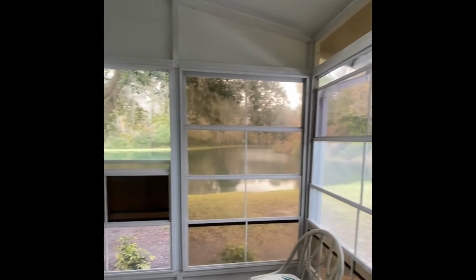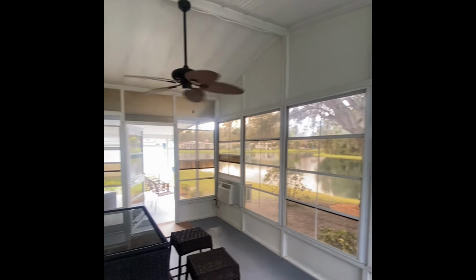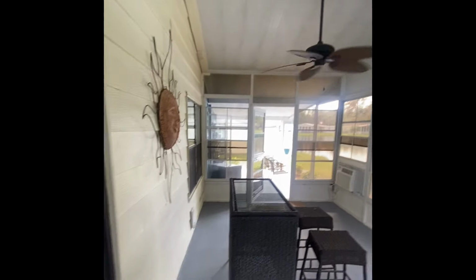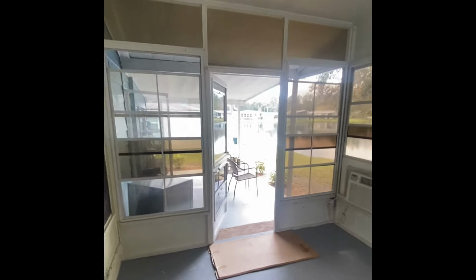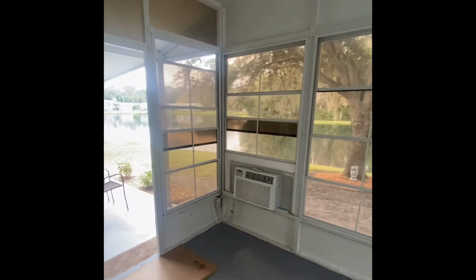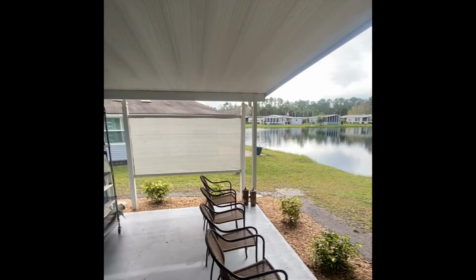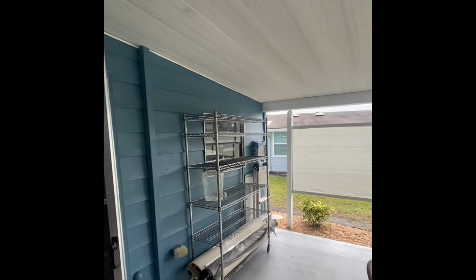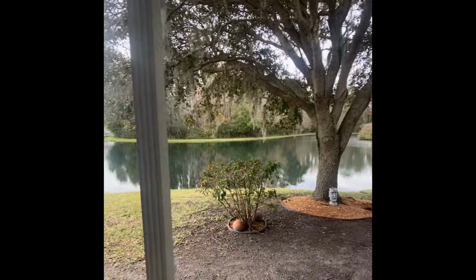Your porch with that gorgeous water view. Just had a family of ducks walk across the backyard here before we started filming. Now plenty of power, as you'll see. And then obviously we're running the AC out here as well. That blows nice and cool. And again, this was kind of the back porch area that we saw earlier with that million-dollar view.